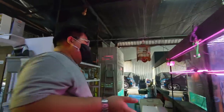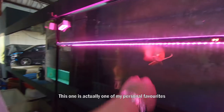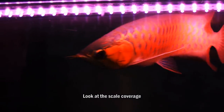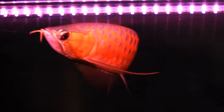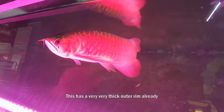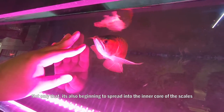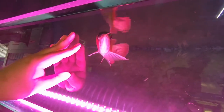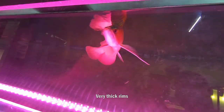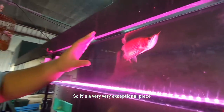Then this one is actually one of my personal favorites. Why is that? I don't have money to buy it, so probably have to wait. Look at the scale coverage. This is a very, very thick outer rim already. Not only that, it's beginning to spread into the inner core of the scale. And it's not even that big yet. Fully cross, very thick rims, and the coverage of the steel is starting to begin already. So it's a very, very exceptional piece.